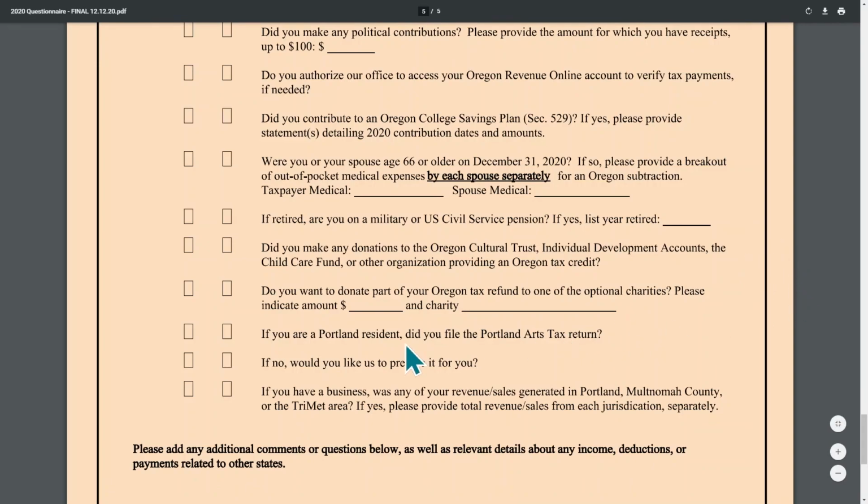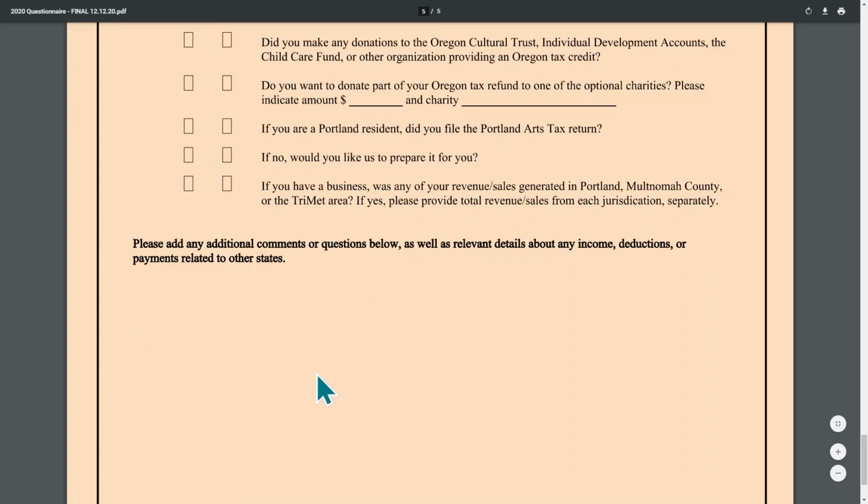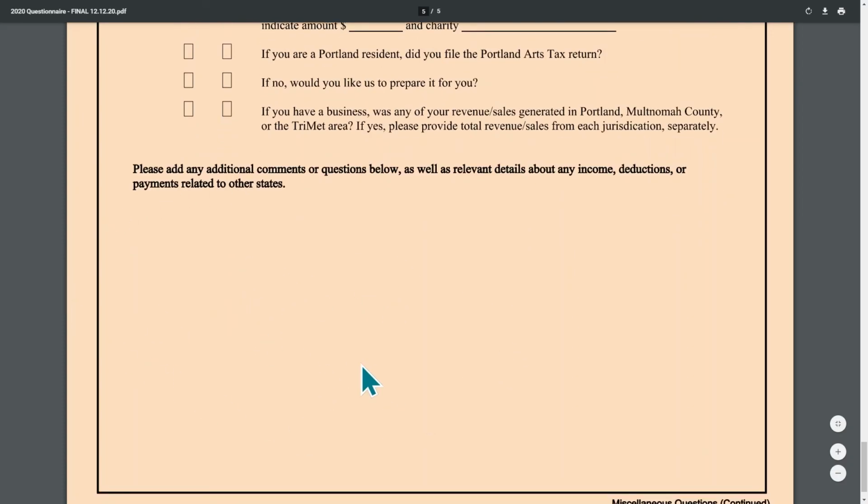Okay, and then lastly, there is just this section here. If you'd like to, or if you have any questions or comments, please do include them here. We'll definitely take a look at those.